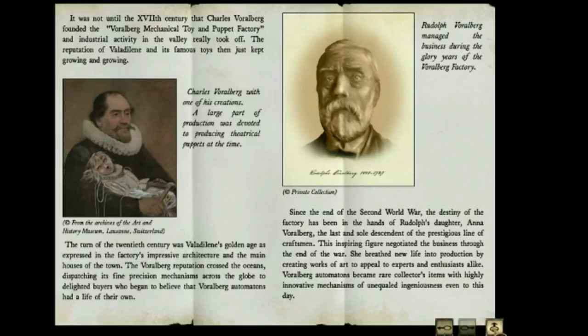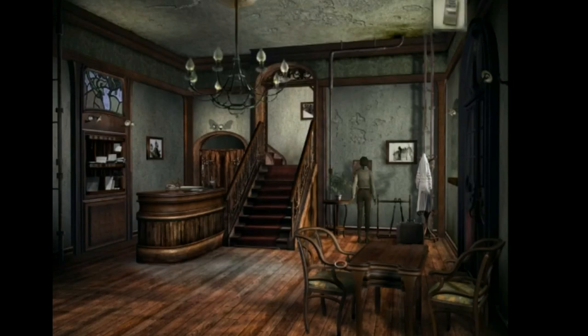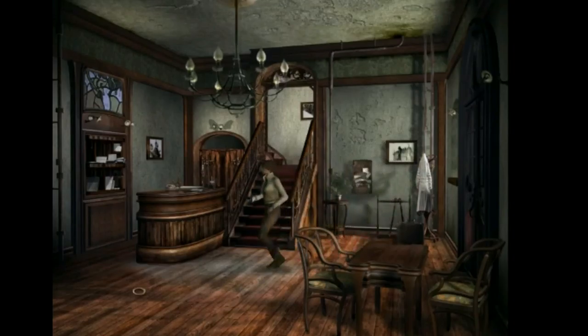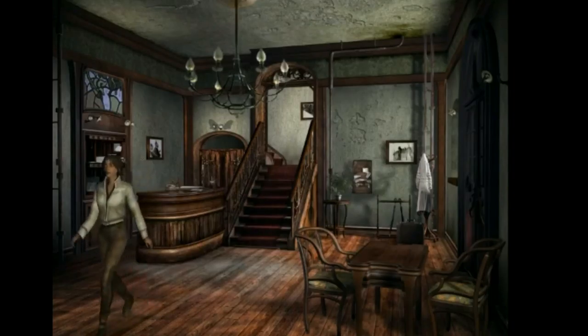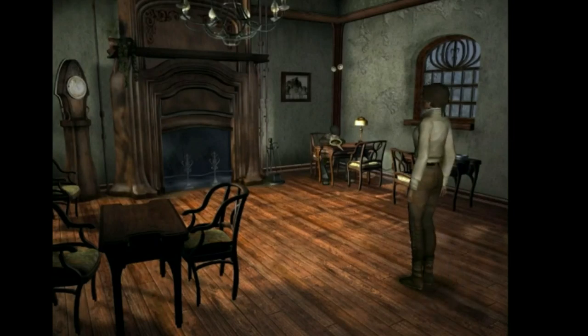So I guess that's what this village is famous for, its automatons, which in the cutscene we saw a couple of. Run? Yes, we can. Double click. So like I said, I have played this game before, though it has been some years. I might have forgotten how certain things work or certain puzzles are. We'll see how it goes. I like the sound of the rain in the background.